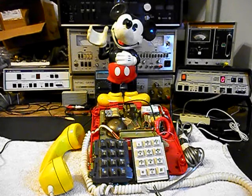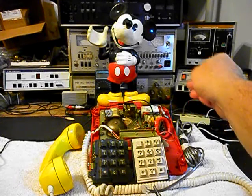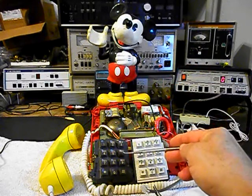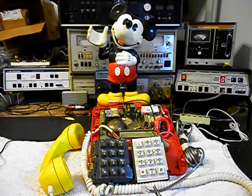Today I want to show you a really cool original style Mickey Mouse telephone. This is Dave's equipment from Canada, and this Mickey was put out by Northern Telecom, so it was probably distributed in Canada by Northern Telecom. And this Mickey is a little different on the inside with their network and hook switch and bell situation and keypad.